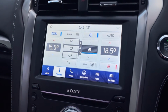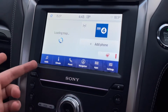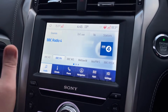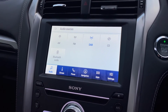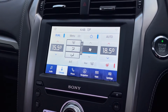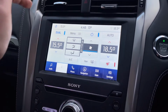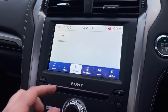So this here is the wonderful Sync 3.4 module. It's beautifully devised into different sections, so let me give you a quick tour. Audio, bottom left. Sources. We have sources such as AM, FM, DAB, CD and Bluetooth audio. Into then the climate screen, so you can see the digital readout of your temperature and adjust things such as your heated steering wheel. Coming home now into phone, which is your Bluetooth connectivity.